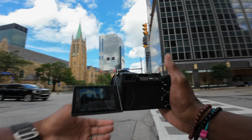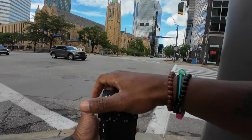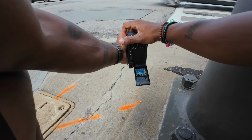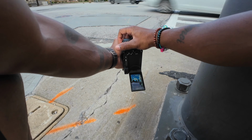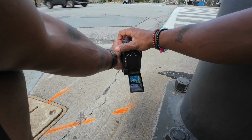So here's the intersection. Try to get a car coming by, a few cars coming by. All right, here's one. Bang.